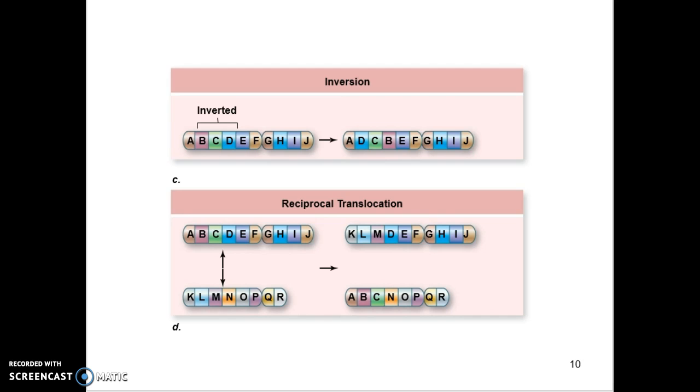Inversion, here's our example. You're flipping your letters around. So B, C, D, E, and for whatever reason, it now reads A, D, C, B, E. You just switched them. Reciprocal translocation, so that's flipping information from one chromosome to another that it should not normally flip information to. And it can create significant problems when that information is going to be expressed. So you have the wrong information on this chromosome, the wrong stuff here. Again, it can lead to some significant problems.